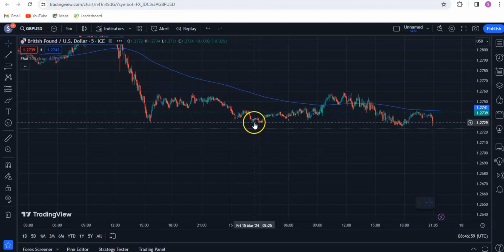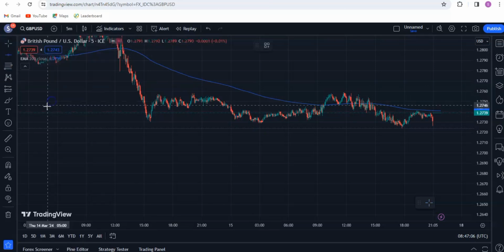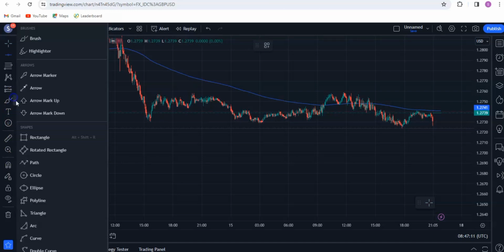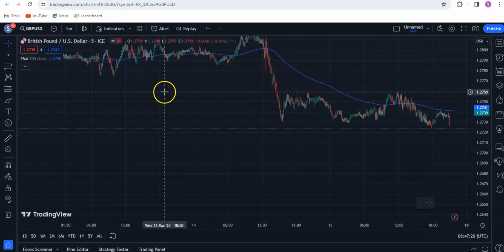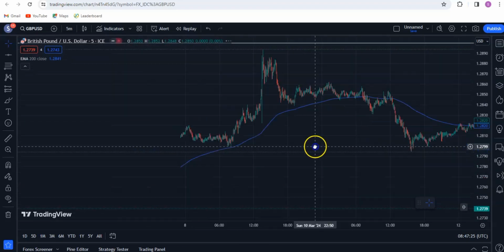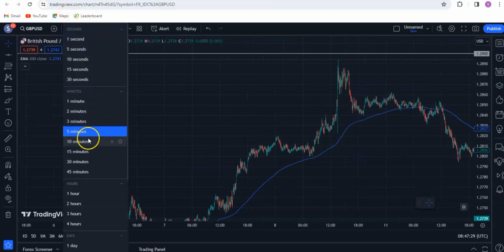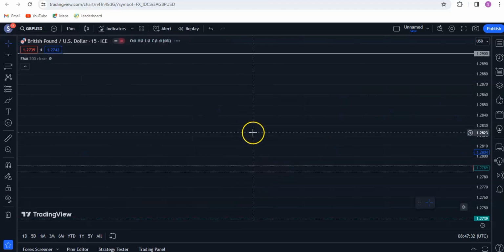To draw your support line, you need to come here and you'll see where we have the horizontal line. You can also use this tool here. We have a rectangular tool here. You can use this rectangular tool to draw your support line, just anyone you want. But what I'm going to do right now is go far back, so it won't be like we are using the recent price action. Let's just go far back, and let me change this time frame to 15 minutes so we can see something better.